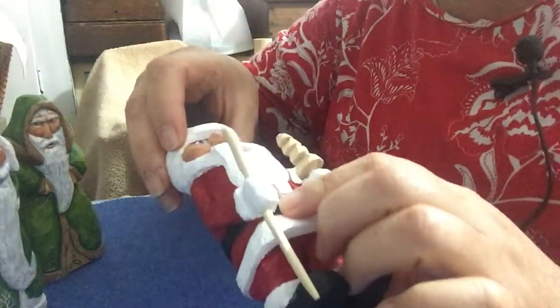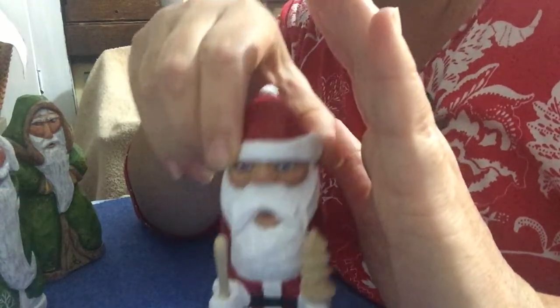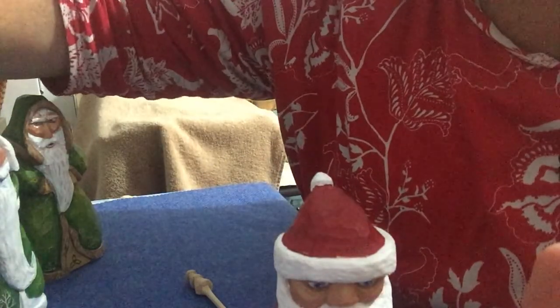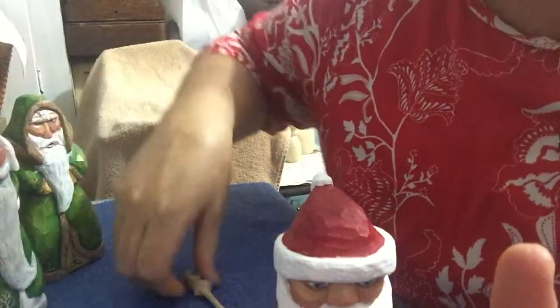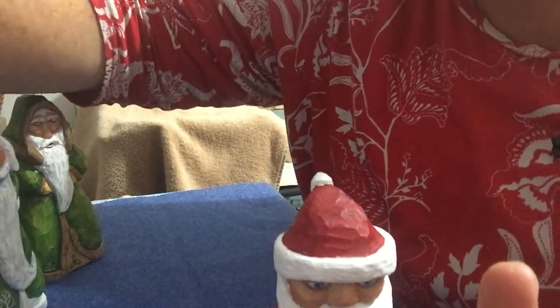And I like their faces. Look at that face, and these eyes, and him as well. His staff gets in the way, but his face is a bit different, isn't it? Very cold ears. There you go. So that's them updated, and I can't wait to get them all finished.